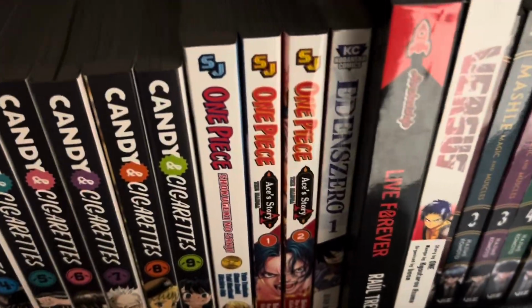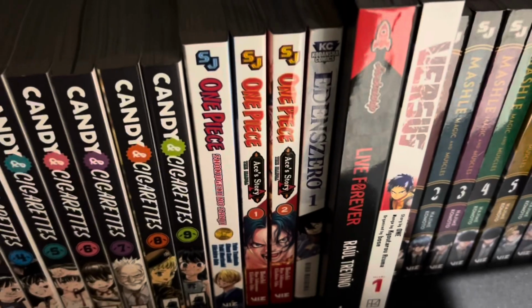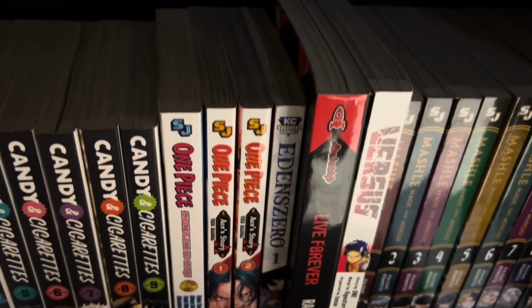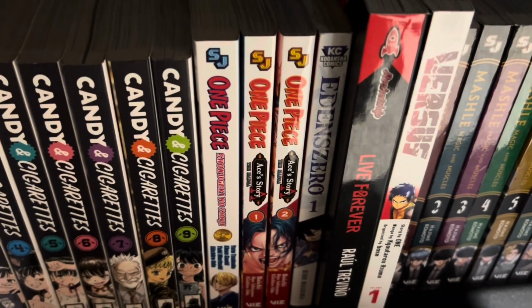I got Eden Zero right down there. I think that's very good. Someone paid me to read that, but I also think it's very good. I think the writing is very, very basic, but the world building is incredible and the art is very good.